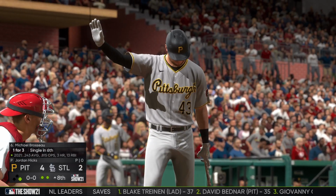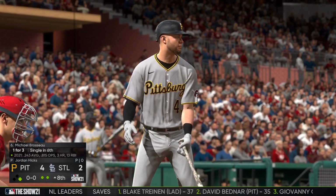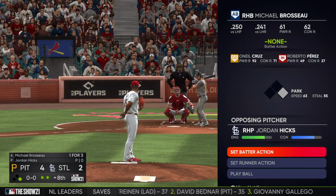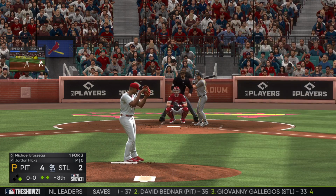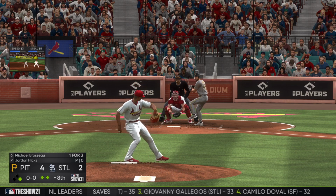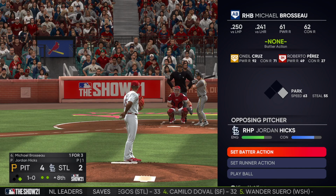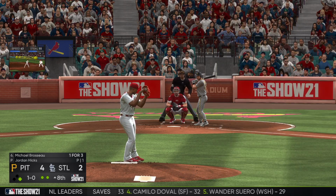Michael Brasso will be the first to greet him here as he stands in with a runner at first and 2 away. He's set. Here it comes. A ball and no strikes. Park leads off first with a pair of outs in the inning.